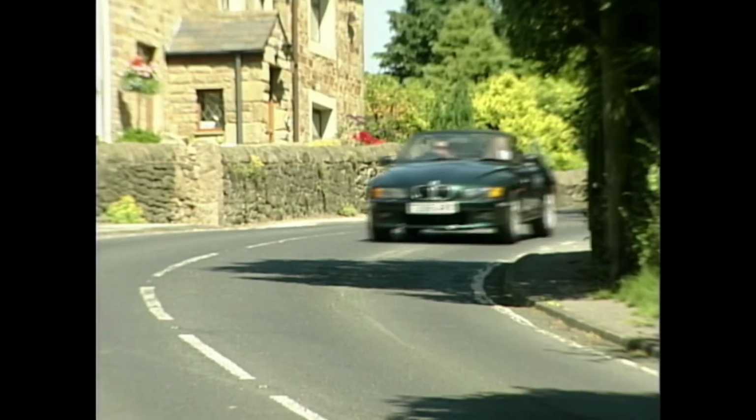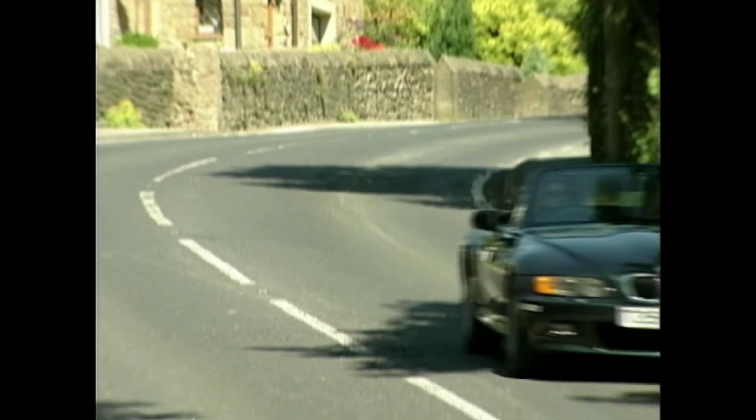This is the £23,000 2-litre straight 6. Now it shares its engine with the superb 520i and it feels very impressive in the Z3. It also features BMW's latest double Vanos technology. What this means behind the wheel is that the engine feels very torquey right throughout the range. 0 to 60 takes just 9 seconds and it has a top speed of 130 miles an hour.